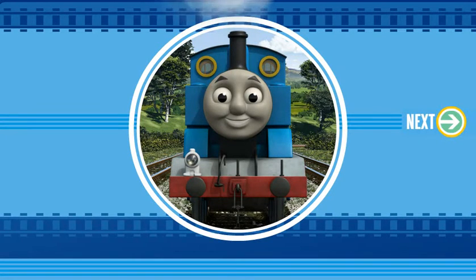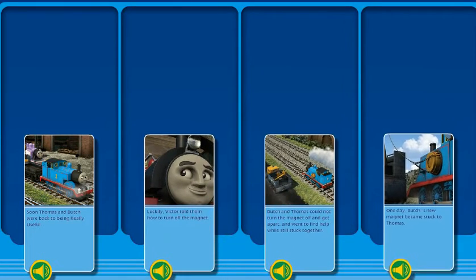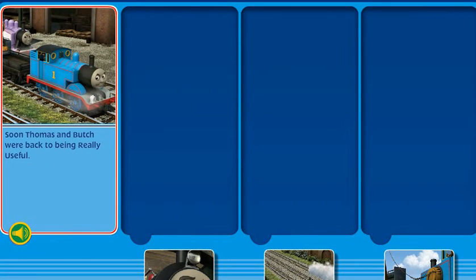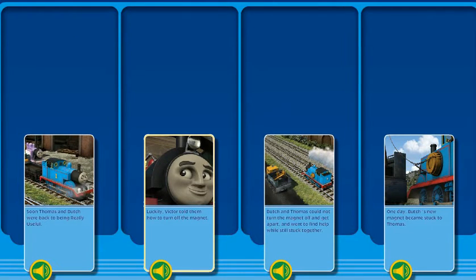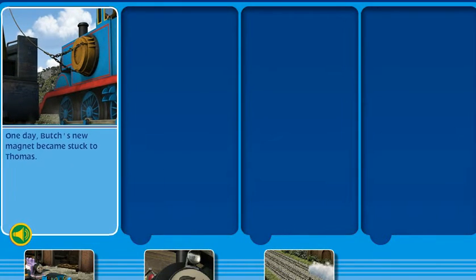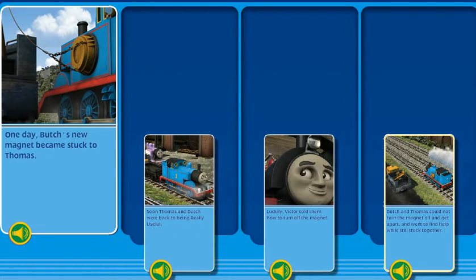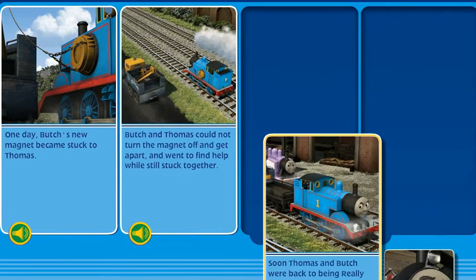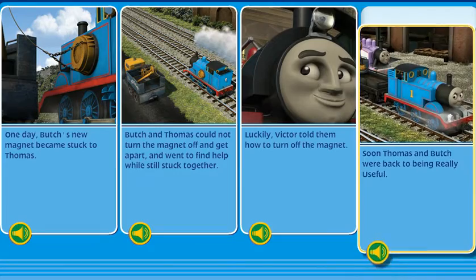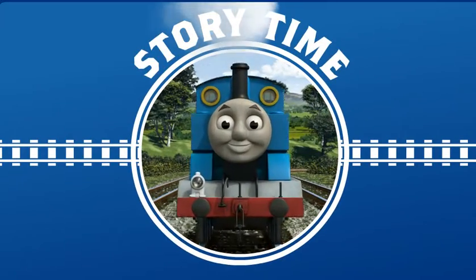Untangle another story. Can you help put the pages of the story in the proper order? This story doesn't sound right. Can you help put the beginning, middle, and end of the story in the right order? That's one! You did it! Well done! That's it! Now it's story time.